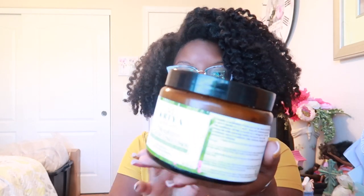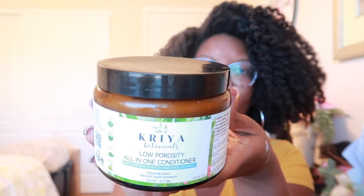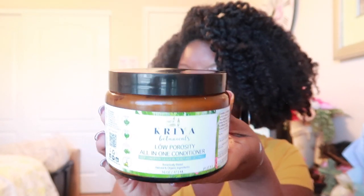So this all-in-one conditioner, it was great as a deep conditioner, as a leave-in conditioner, as a styling, you know, pairing it with her other styler, as a pre-poo. Let me tell you something. I literally have enough as a leave-in for styling. That's it. I may use it to pre-poo my hair again. I love this stuff, y'all. I would definitely be getting this again because you can use it for so many things. And that's the purpose for this particular product, okay? Absolutely love it. Again, it's the Kryiya Botanicals All-in-One Leave-In Conditioner, okay?